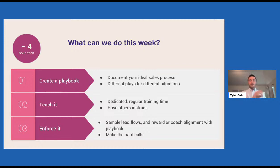Sample these lead flows, see if each of the individuals followed the playbook, and reward or coach alignment with this playbook. You know, I prefer the carrot over the stick myself, but you have to make the hard calls. So if Kevin keeps going out and doing things outside of the playbook, set him aside and coach him in the moment: hey, why are you doing it this way? Is this something that everyone should be doing? Is there some nuance here that we're not picking up in our playbooks? And if not, then we need to course correct.